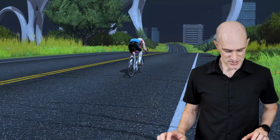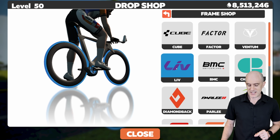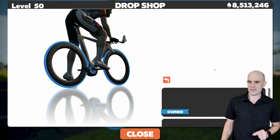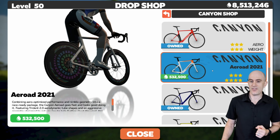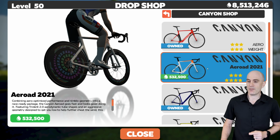First of all, let's go and purchase this bike in my drop shop. Jumping over the drop shop here, now you do need to be level 23 for the privilege of buying this bike, and once you're at level 23, you do have the option to purchase it for 532,500 drops. That's actually a bargain, given the performance of this bike, which we'll see in a moment.